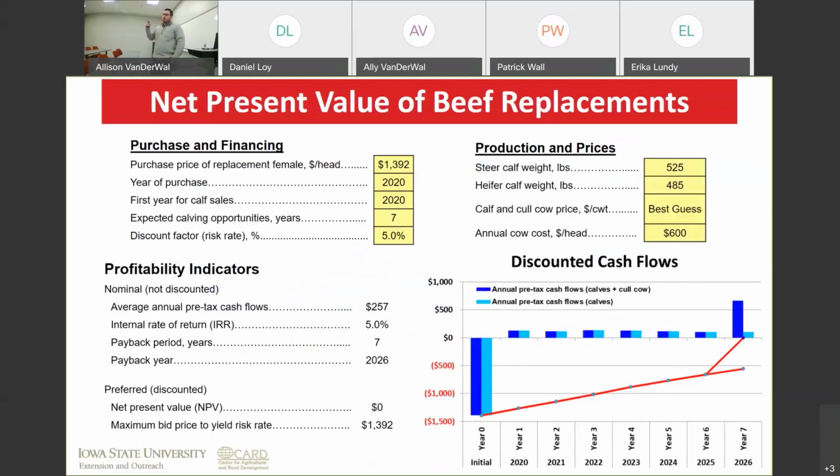What I think is important to look at, because we actually see a larger beef cow replacement rate than maybe we expected, is, well, how do these potential replacements pencil out over this downturn in the cattle cycle? We developed a tool at Iowa State University. It's net present value of beef replacement females. It's a cell-based tool. What I did was I plugged in a bunch of numbers and got the results here, and that's what I'm showing you here.